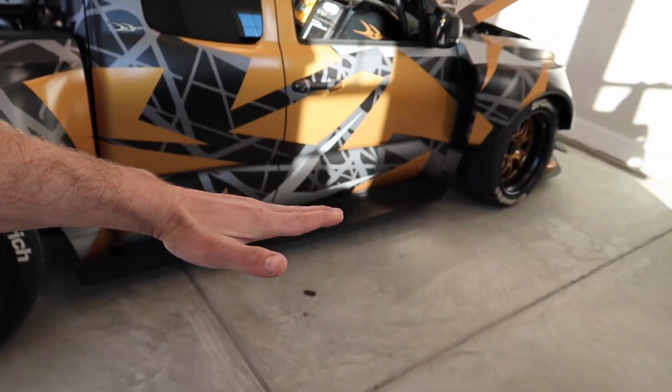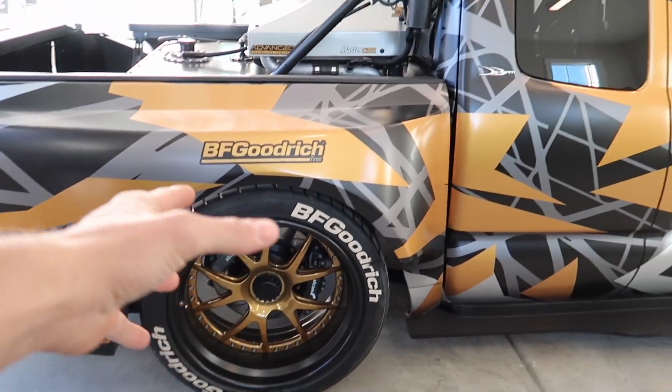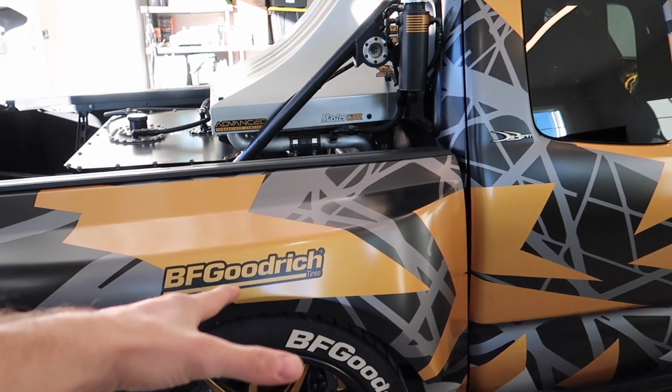So you guys know what that means? That means you pull into the pit, you stab that with air, this truck flies off the ground, and you literally have your pit crew pull off one lug nut per side. They could change all the BF Goodrich tires, and then we're ready to go back on the road. Exactly like an Indy car.